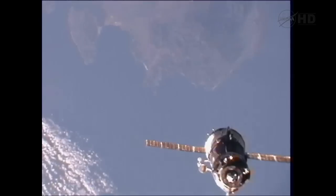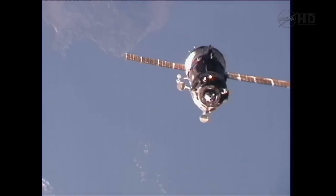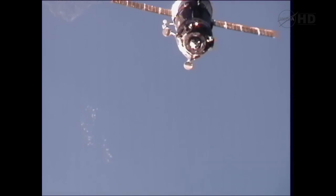Soyuz and the International Space Station flying over the Mediterranean, about to cross the western coast of Italy, passing just to the south of Rome.